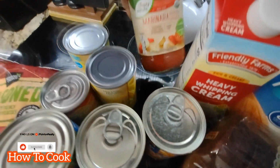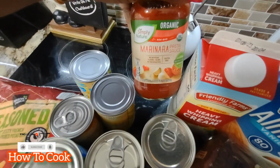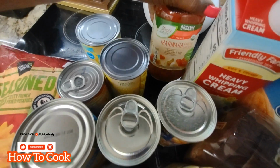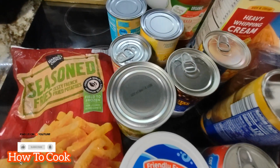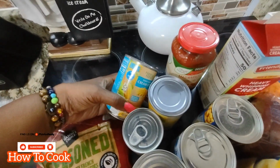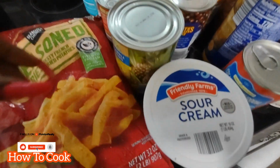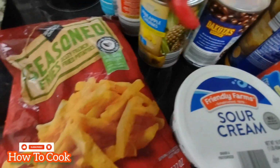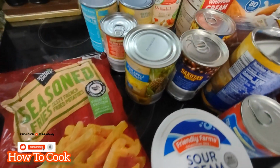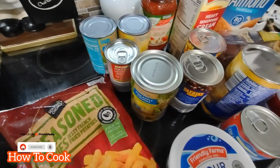This one is just vegetables. This is organic. All right, so that's just all vegetables in there. Tomato, garlic, onion and stuff is in that one. And then I did pick up some cream of corn is what I got, and some sweet corn. I'm going to make some recipes too. And I did pick up the pineapple chunks. I did get some cream of mushroom, you guys, but I'll show you guys that later.